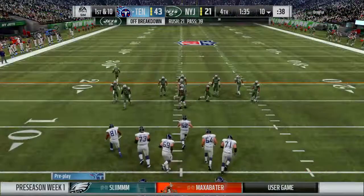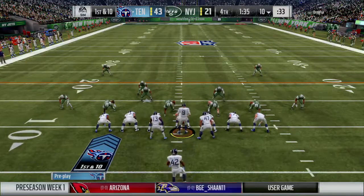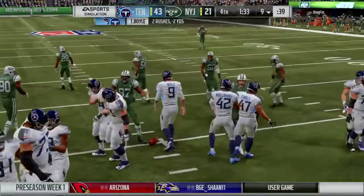All right, now, lucky 56. Lucky 56. So the ref makes a call. No touchdown there. Wipe it off the board.